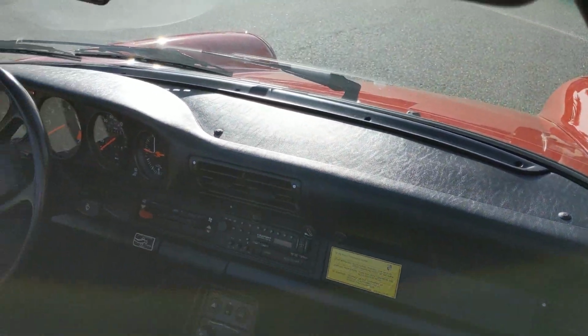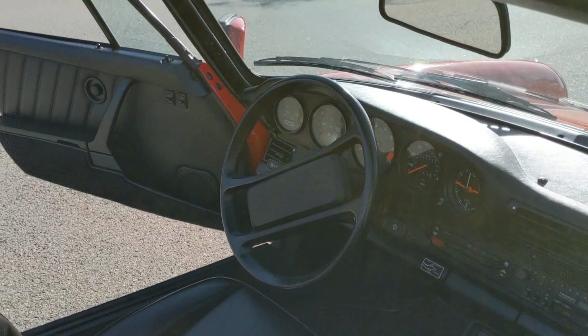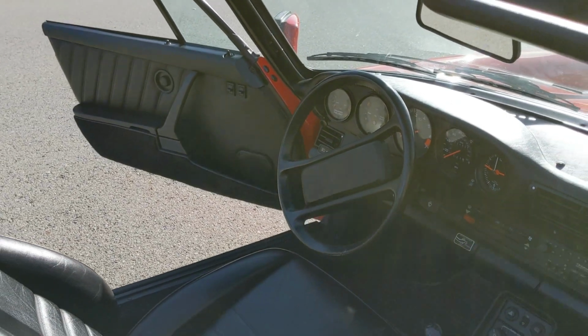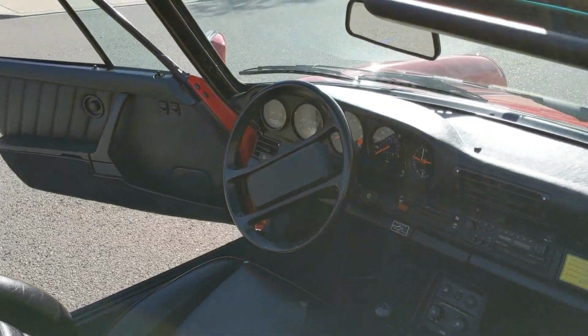Wow, the seats are nice. They don't even show any wear. He must have been careful getting in and out of it. Yeah, just a little patina on the leather.